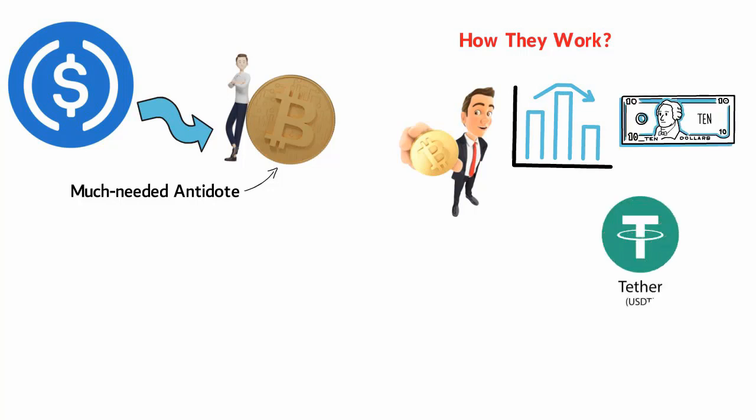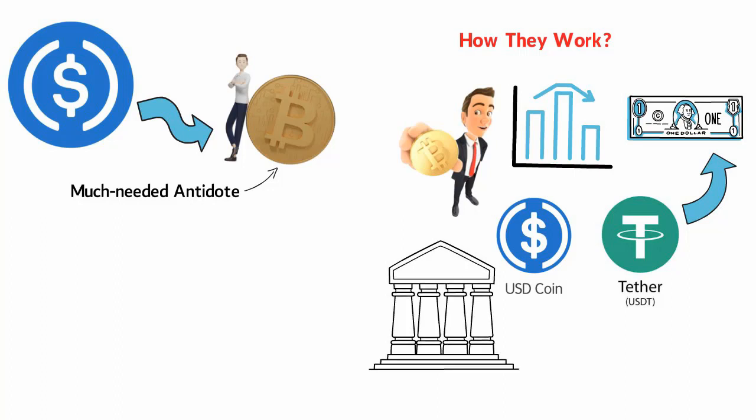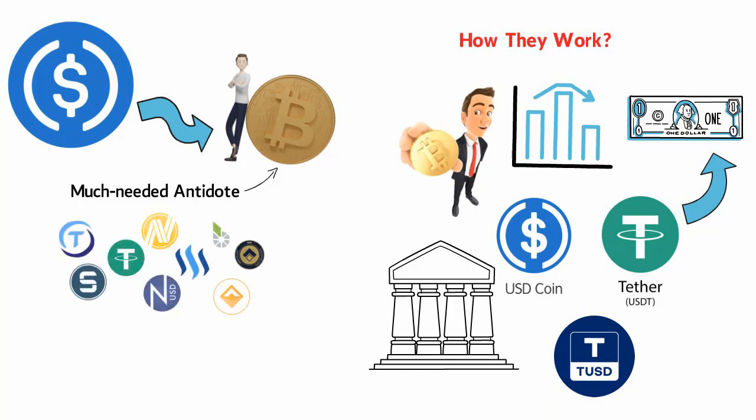A stablecoin such as Tether, otherwise known as USDT, is backed on a one-to-one basis with the US dollar. For every single unit of USDT that's in circulation, $1 is supposed to be set aside and held in reserve by financial service providers. Alternatives include TrueUSD, and USD Coin, USDC. The number of stablecoins out there has exploded in recent years, as well as the quantity.